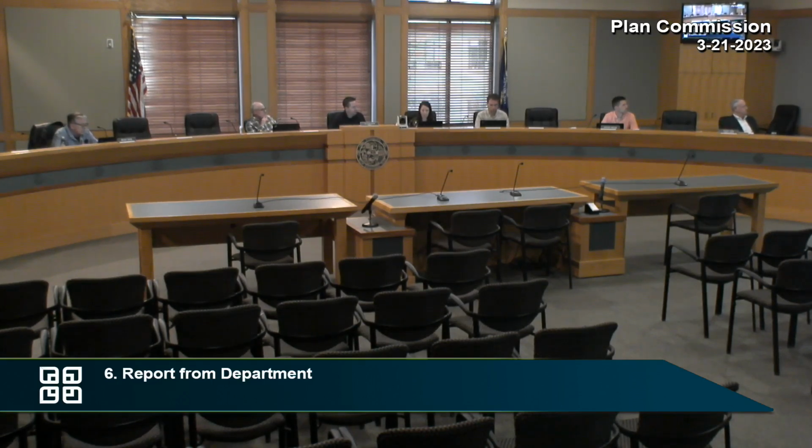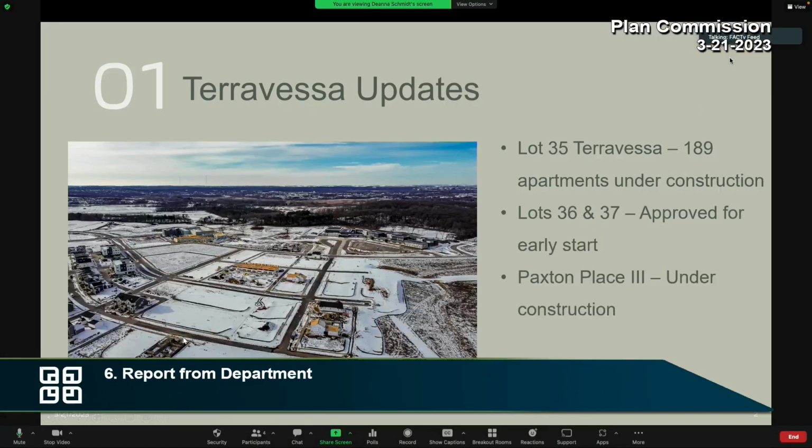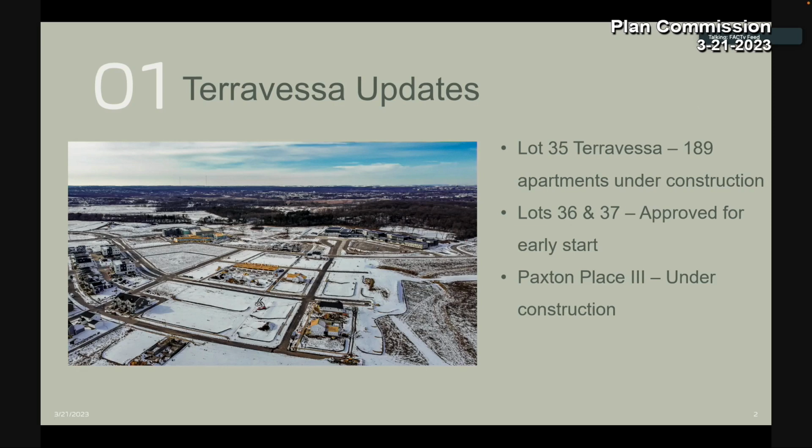So just a couple Terra Vesta updates. This is an aerial photograph from early February. Still have the snow on the ground, but we've got some new aerial photographs. Just wanted to point out in the far upper center, that's lot 35, and that's the development of large apartments. We have also given early start for apartments on lot 37, and we will do lot 36 soon. Paxton Place 3 is under construction. Can you all see when I point here? Yeah, so that's Paxton Place 3, and those are townhomes that are under construction. Just wanted to give you all a little update.